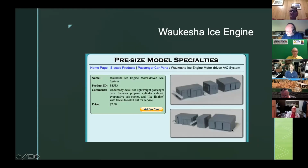Here again is our S-scale version of this in cast resin. It's a 3-piece deal, and they'll tell you what it is. You've got the ice engine here. This is a subcooler, and then this is a 3-bottle propane cylinder. Okay, so depending on the car you're looking at, they might have had a 4-bottle propane cylinder, but again, you'd have to check on whichever car you're trying to model.